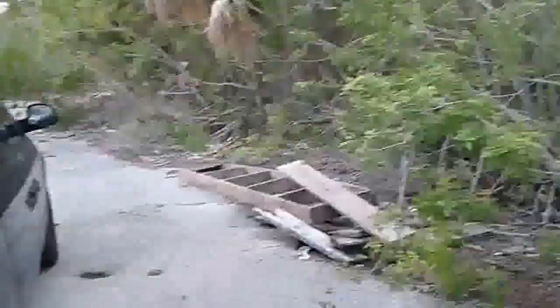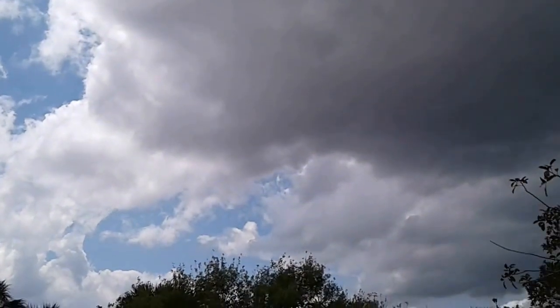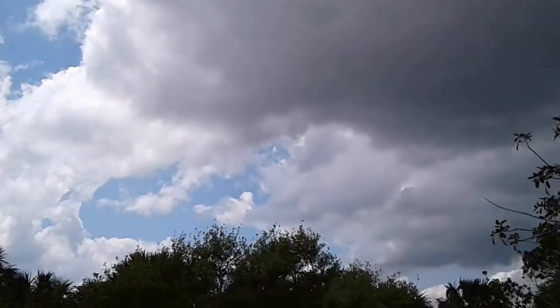Anyhow, it is getting ready to storm, so I'm probably going to have to quickly head back there and begin working because I don't know how much time I have left before the clouds open up here.